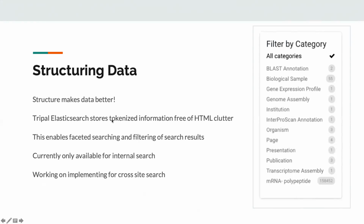Tripal Elasticsearch stores tokenized information free of HTML clutter. So we do have tokenized bits of data that we can get at. This is going to enable faceted searching and filtering of search results. I already showed you this on our main search page, where it gives you a filter by category, and you can filter by the type of item. We're gonna be able to do this for cross-site searching between Tripal sites. And the reason we can do it between Tripal sites is because we have an expected structure that we can work with. This becomes a lot more difficult if somebody's not in Tripal.